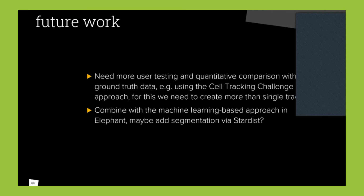So we are already in the process of sticking this together with Elephant, and maybe we can even add segmentation on top of it, maybe with Stardust or another algorithm that works quite reliably. And as said, the integration with Mastodon is now already ongoing.